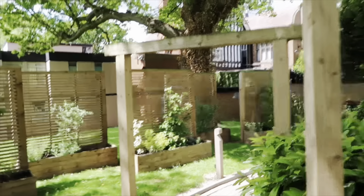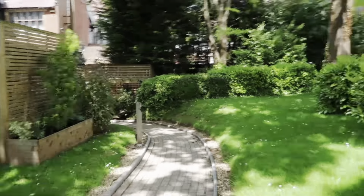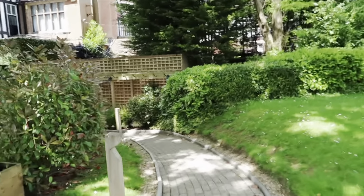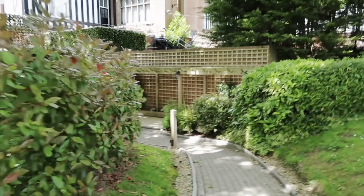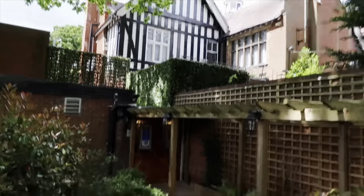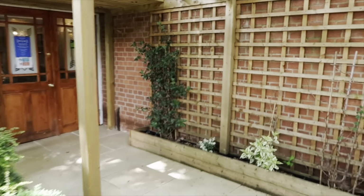This is lovely. You've not been here before, no? No. I'd heard of the Laura Ashley Hotel, but I didn't realise the tea room was in the hotel. Yeah, there's one in the Lake District as well, isn't there? I've heard of. Yeah, very cute.